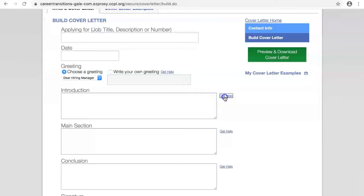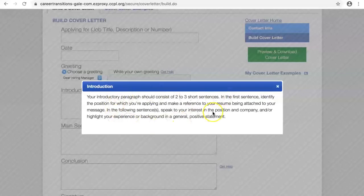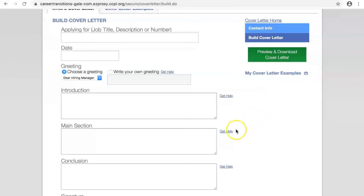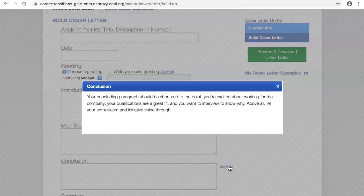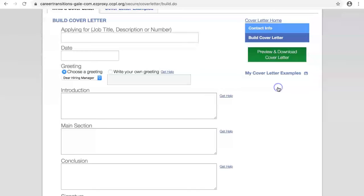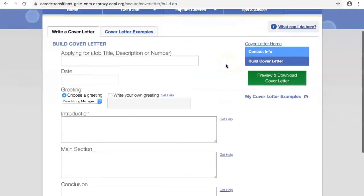And if you click Get Help over here, it even tells you what types of sentences and how many sentences you would need to put in these different sections for your introduction, for your main section, and for your conclusion. When you have filled in this information, you can click Preview and Download Cover Letter, and the same thing, you'll be able to save it to your computer or to a jump drive or print it out right from there.